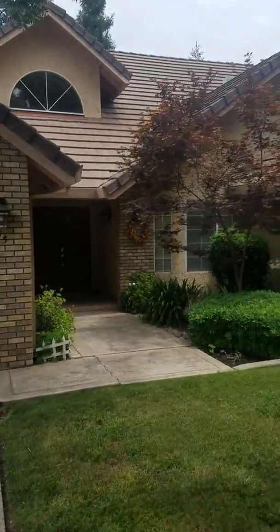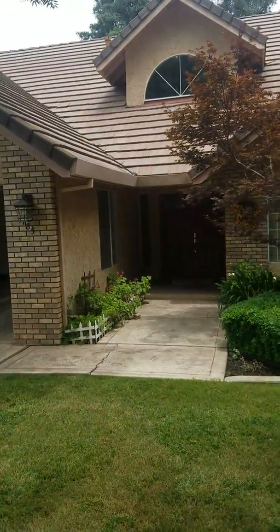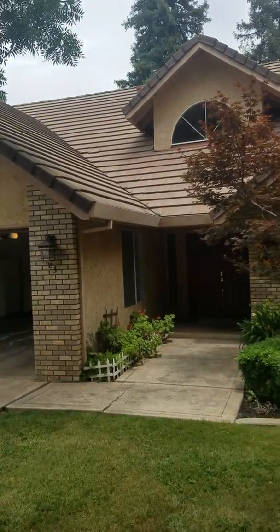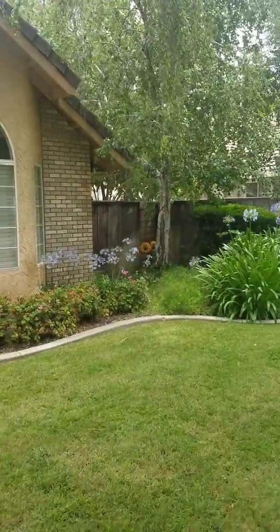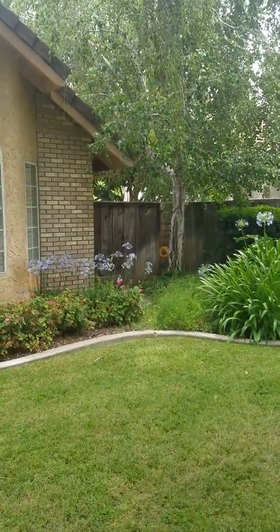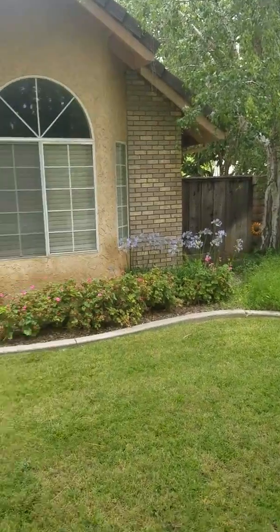Actual gutters, which is new compared to the previous house. Gutters look like they could use a little bit of cleaning, which is something to keep an eye on. But good plants and all sorts of exciting things. Yosemite here. Lilies, I believe those are. Interesting.